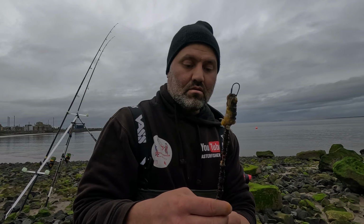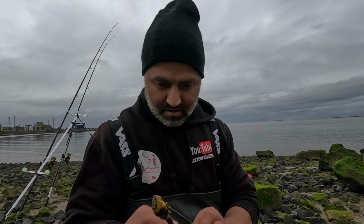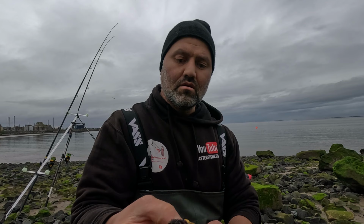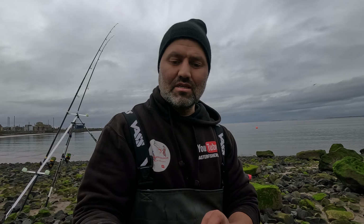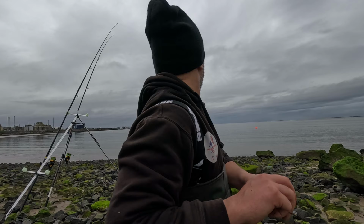A quick update, really slow, just the one plaice so far. Yeah, four of us fishing here, just the one plaice, that second plaice, PB plaice. Look at that measurement, it's 46 centimeters, not 45, so PB beaten by 3 centimeters. Tight.